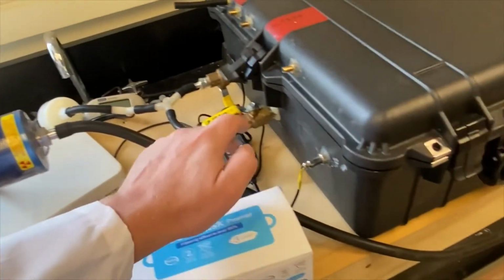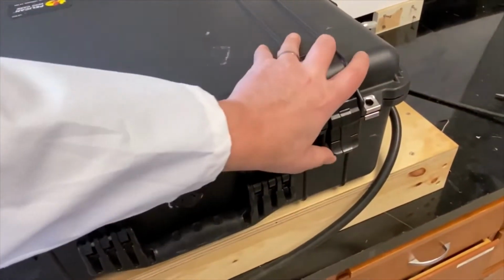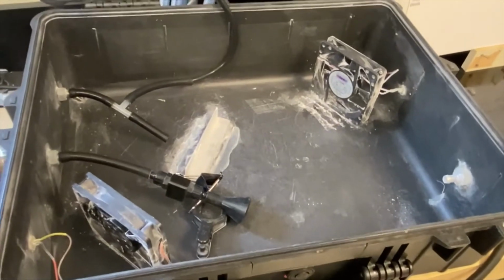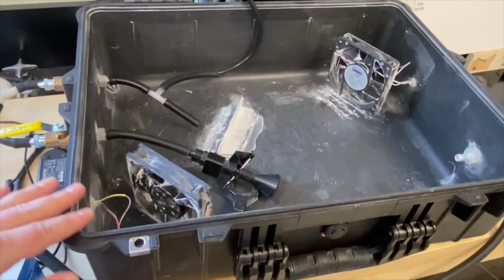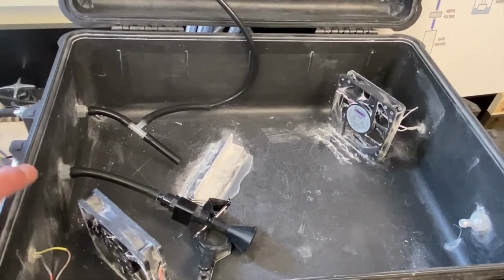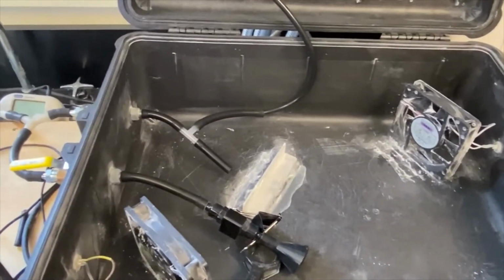And then from there, this salt mist, or I guess salt dry aerosol, is passed into a chamber. And for this chamber, we're using a Pelican case. And the Pelican case is great because it seals. It has a gasket around the edge of it. We can outfit it with fittings to put air in and out and do sampling. We can put fans in it to make sure that everything is mixed.